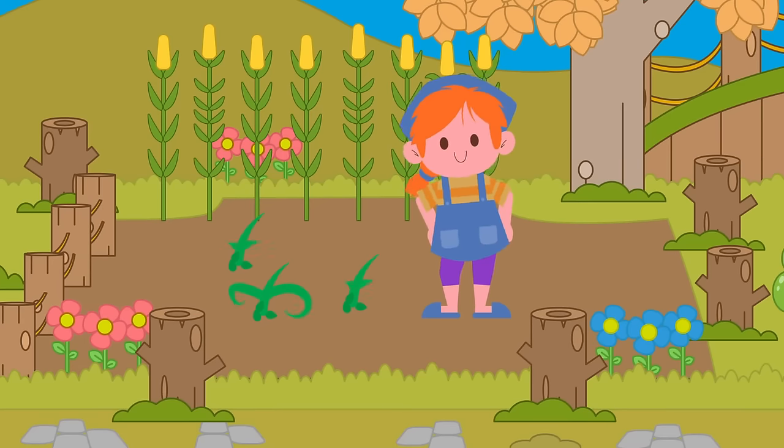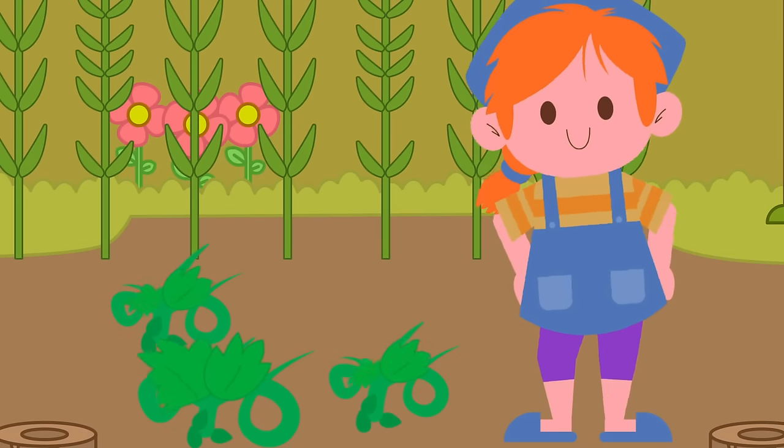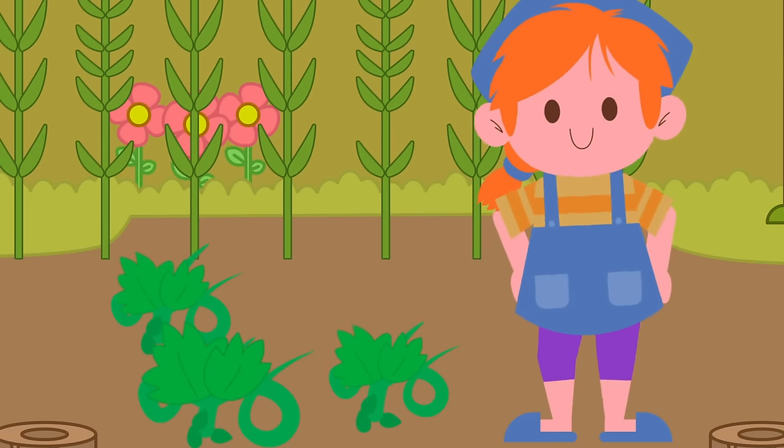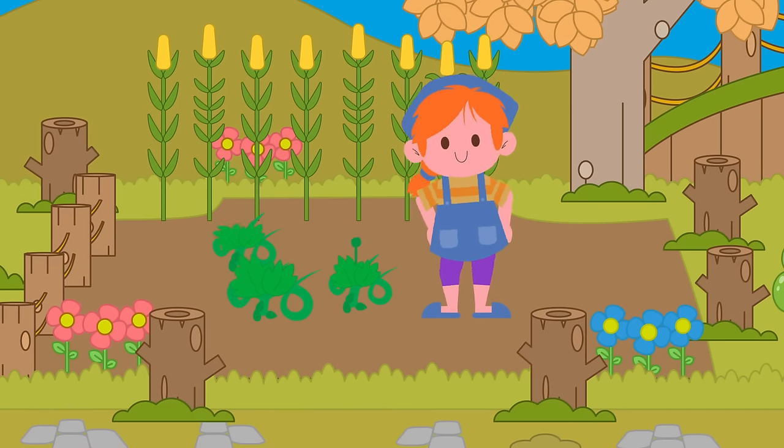Then the vines and leaves grow in my vegetable garden. You sure have to be patient. What happens next? Then the flowers grow on the vine.